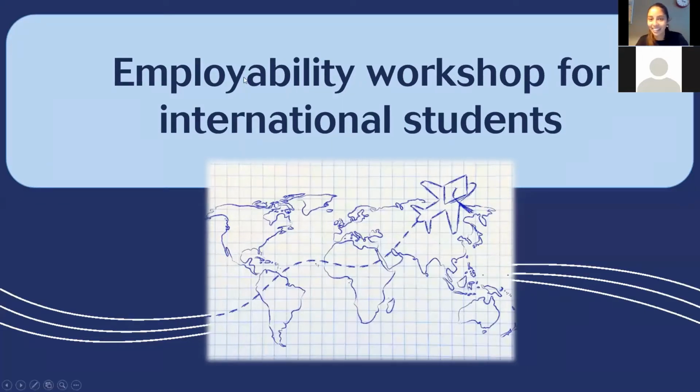Just going to do a quick introduction to the School of Management Employability team, because this may be the first time that you are coming across us. We have a team of 4 employability consultants, so careers advisors, who can help you with any of your job searching, whether that's for part-time jobs, placements, graduate roles, internships. We're here to help you with all of your job searching needs.